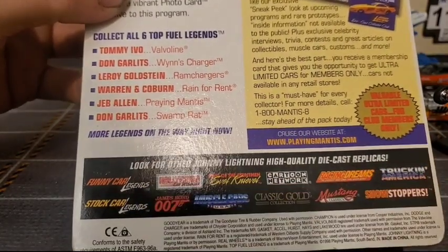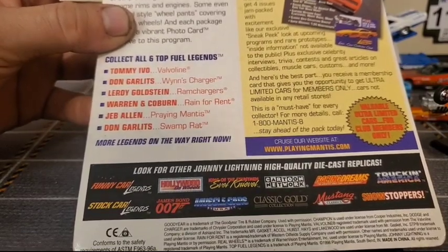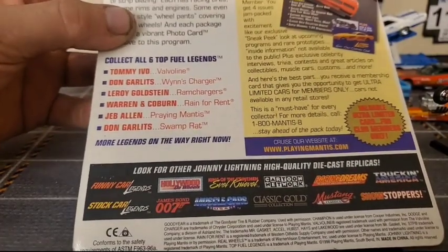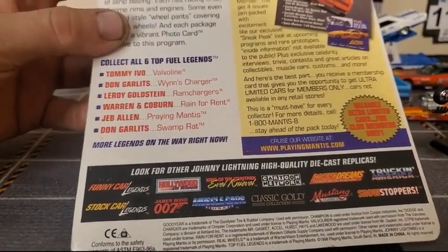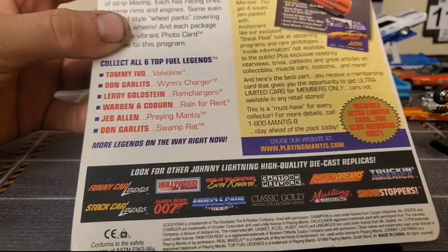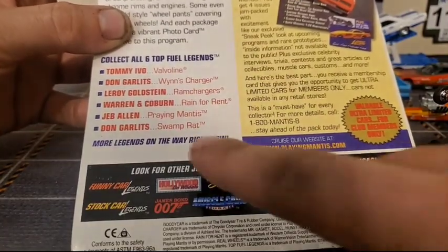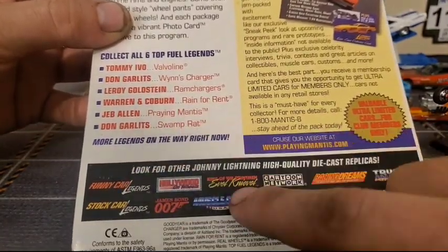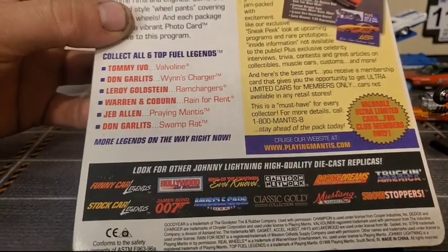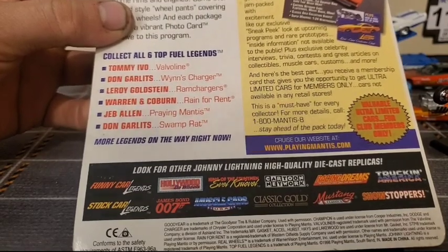there's Stock Car Legends, the Muscle Cars USA, Classic Gold. I wonder what their Cartoon Network stuff was. Truck in America, Showstoppers. Wow, there was a lot of really cool different series back then. I haven't seen much of these. I've seen the Funny Car Legends, Muscle Cars, or I guess they're not really the Funny Car Legends. I've seen the Drag Strip Legends. What are they? Yeah, whatever.